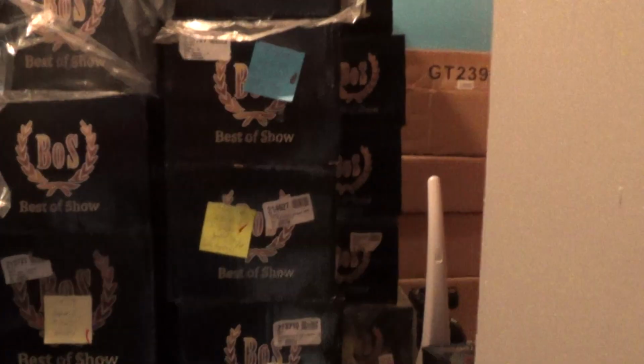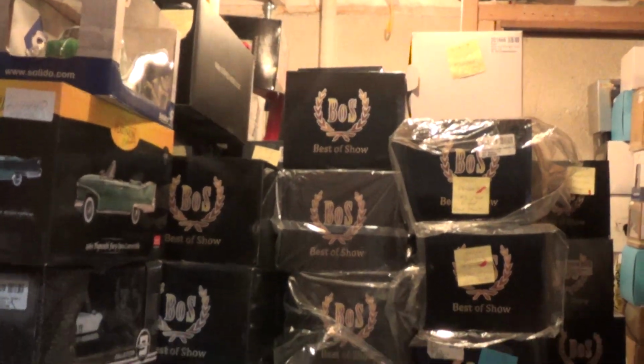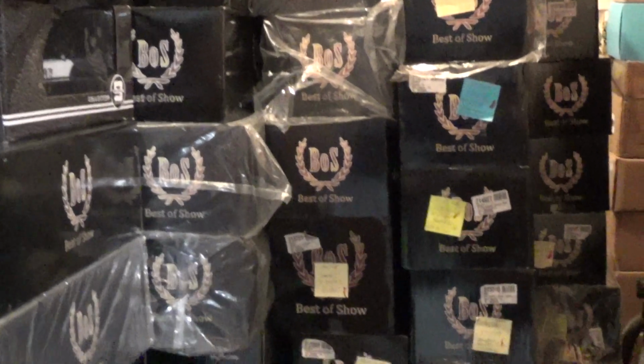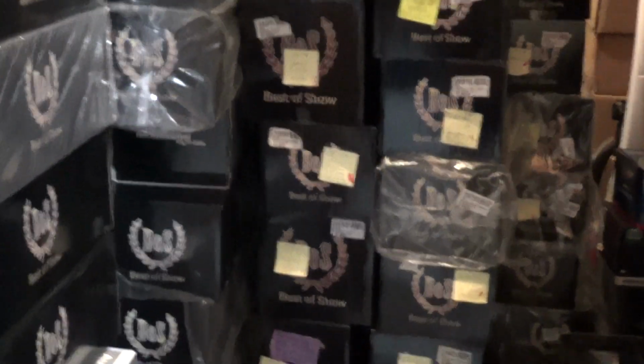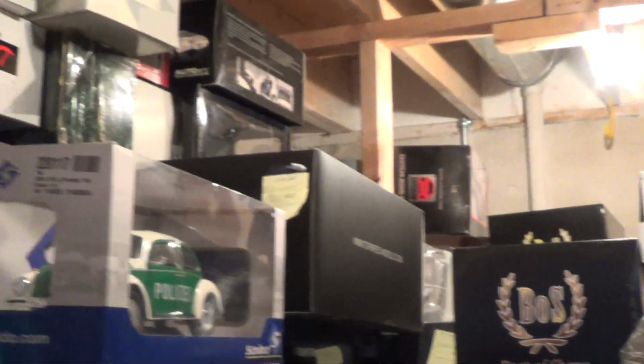So this is room number 2. Again, hundreds, probably over 100 BOS cars. All older, discontinued. Some of the valuable Cadillacs. I mean, countless BOS cars. It's going to take weeks to go through it all. I'm fixing what I can fix.